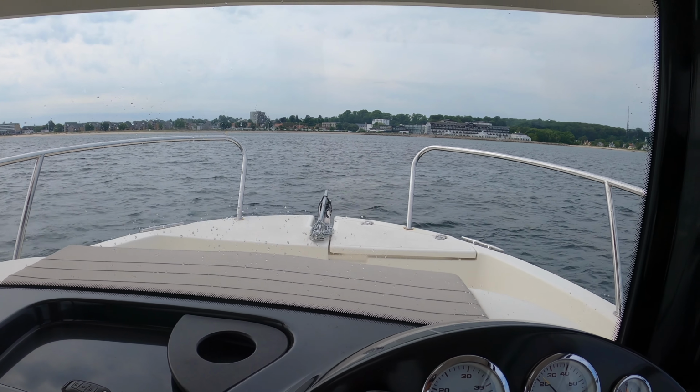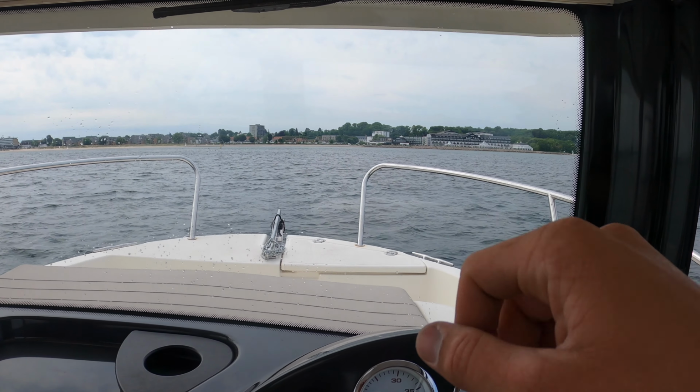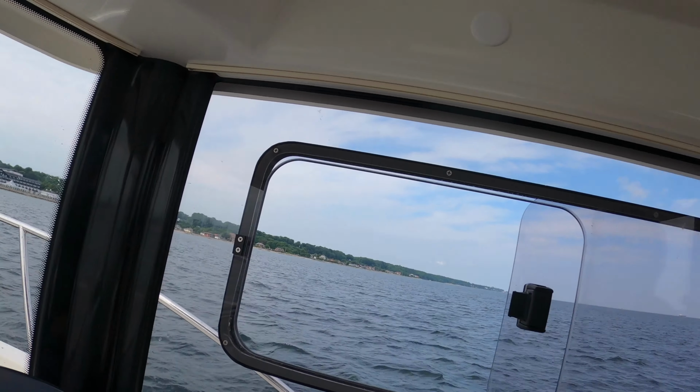So we're gonna slow down here. We're gonna unhook the anchor from the front. Good thing about these Quicksilver boats is they have an anchor. It's a 5 kilo. You just release the thing and it'll go down. So we're gonna release the anchor. We'll anchor up here and we'll see how the visibility is. We'll see if there's any fish and if it's worth spending our time here. So we'll pick it up once we get diving. All right, it's time to go.